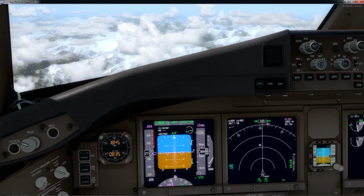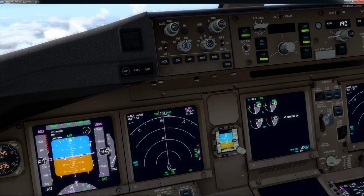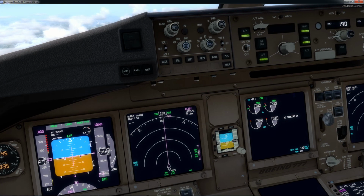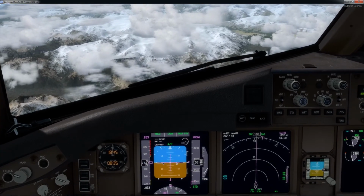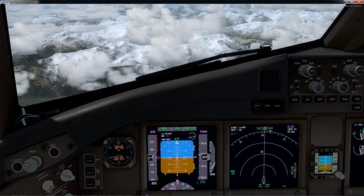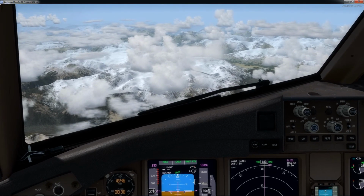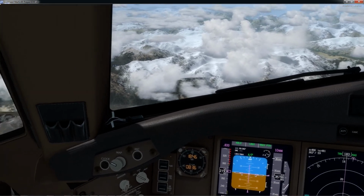At hold, I can actually physically move my throttles and command an appropriate N1 speed. So for instance, if there's a particular N1 percentage or speed I wanted to keep up, I could do that. But by default, for a descent like this, where we're trying to do the optimal descent path, we just want to keep them in idle.